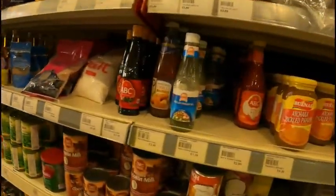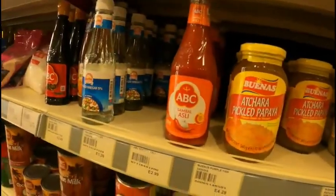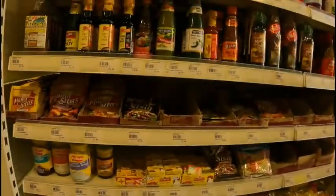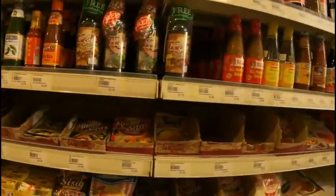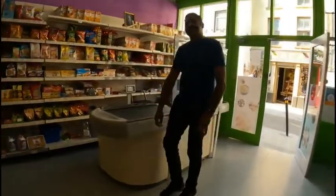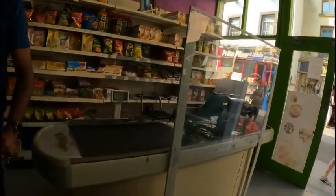This is some nice sambal sauce. I use this all the time, especially when I'm making noodles. I put that in the noodles to give it a little kick. See them? All the different vinegars and sauces. Very good. It's my favorite store. I come here every Saturday.